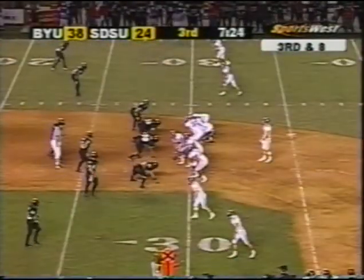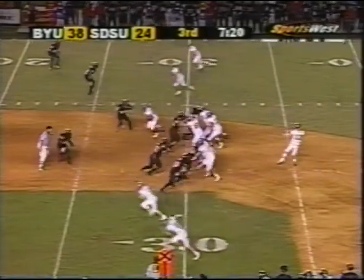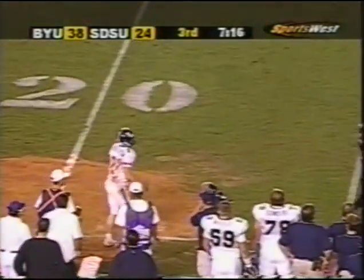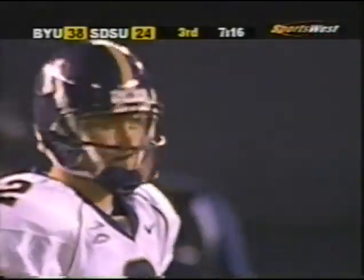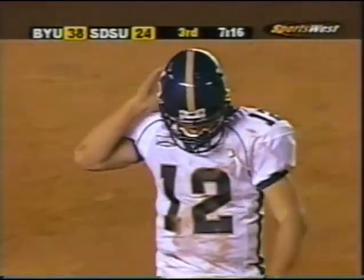They go double split receivers on both sides. Beck alone in the backfield. Here come the Aztecs. The out route can't find David Christensen. What a nice call on third and long. They bring the blitz from the outside. Beck having to throw the football before the break.